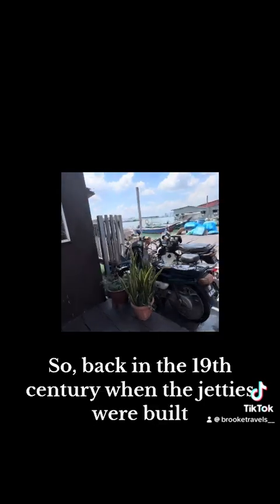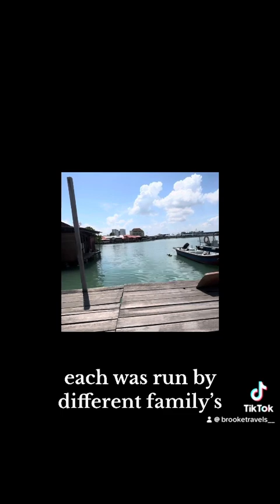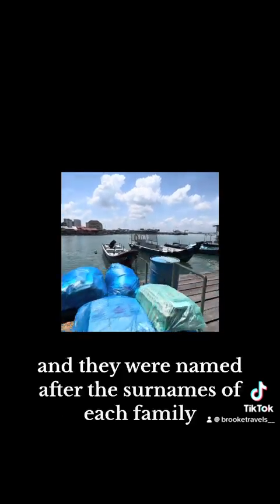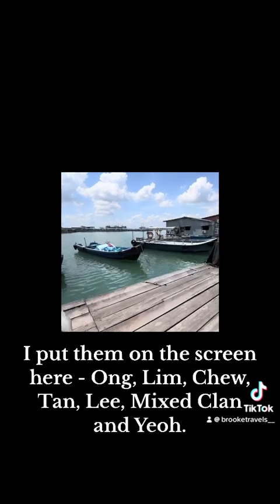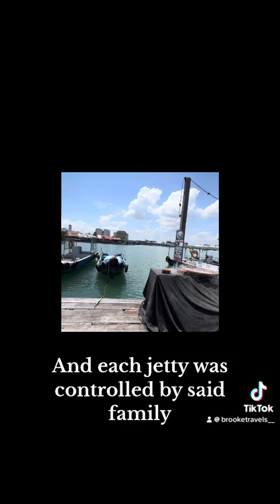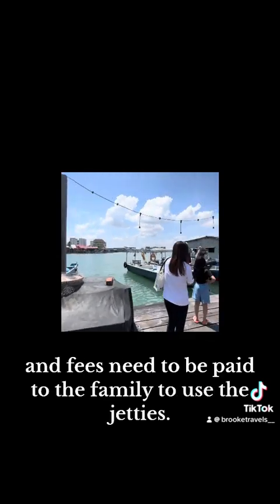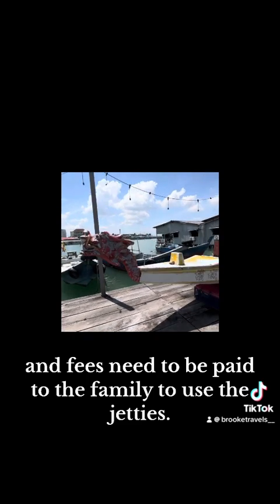So back in the 19th century, when the jetties were built, each was run by a different family, and they were named after the surnames of each family. I'll put them on the screen here. And each jetty was controlled by said family, and fees needed to be paid to the family to use the jetties.